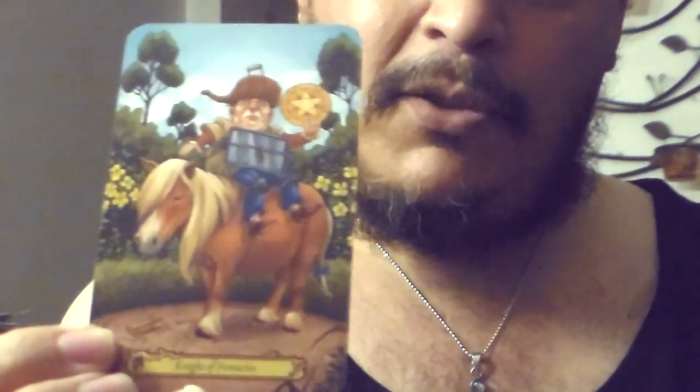Five of Pentacles. Six of Pentacles. Seven of Pentacles. Eight of Pentacles. Nine of Pentacles. I love the pentacles are the centers of all these flowers. 10 of Pentacles. Page of Pentacles. Knight of Pentacles. Queen of Pentacles. And last but certainly not least, King of Pentacles.